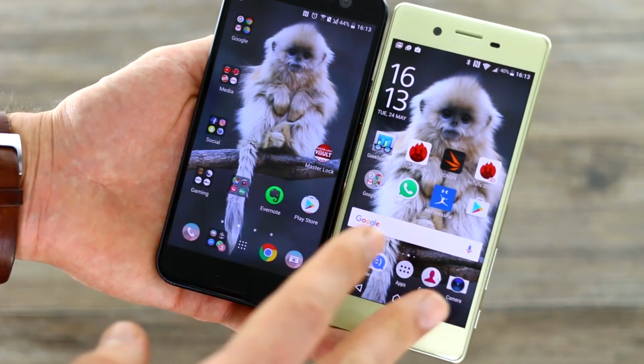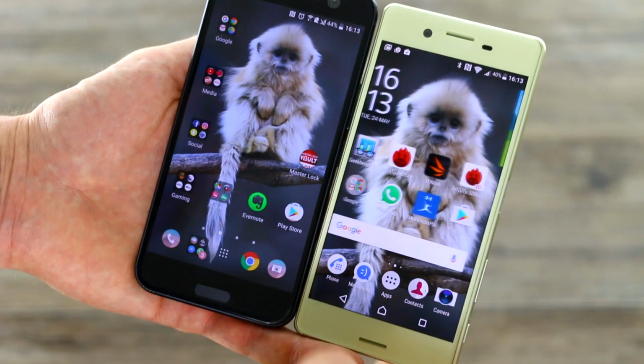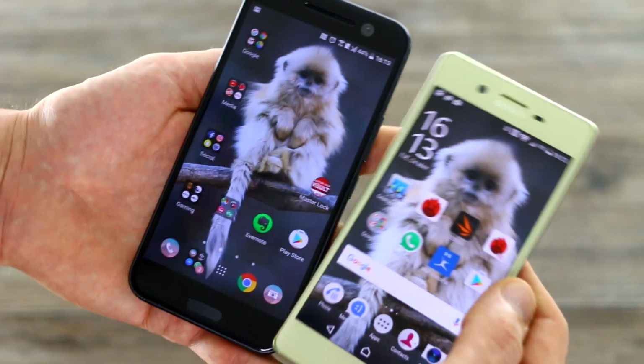But in the meantime, hopefully this side-by-side between HTC's finest and Sony's latest will help you decide which one is right for you.